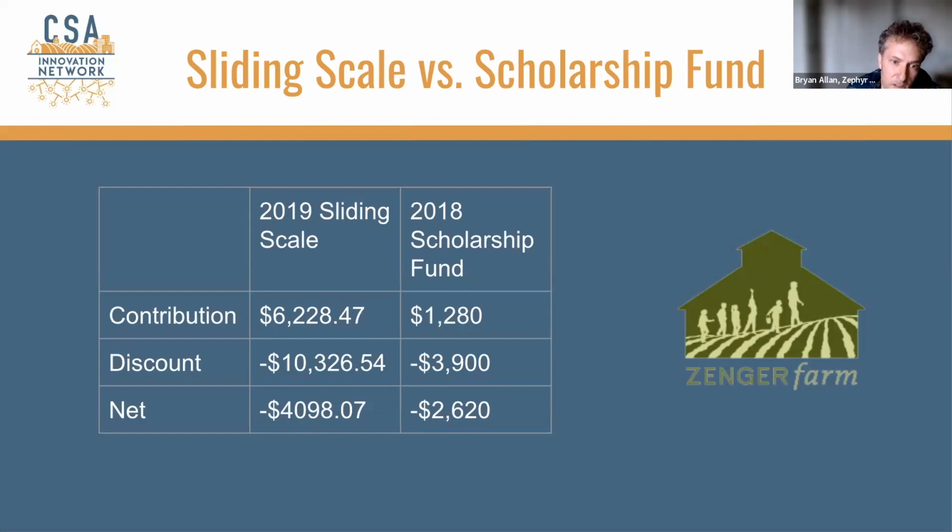So, when we were using a scholarship fund in 2018 at Zenger Farm, folks had the option of contributing, and they did, at the amount of $12.80. This is a CSA with about 200 members. We grossed 125,000 a year back in the day, and 90% of that was CSA income. So some folks contributed, and then we gave out more in scholarships than we received. So about $4,000.